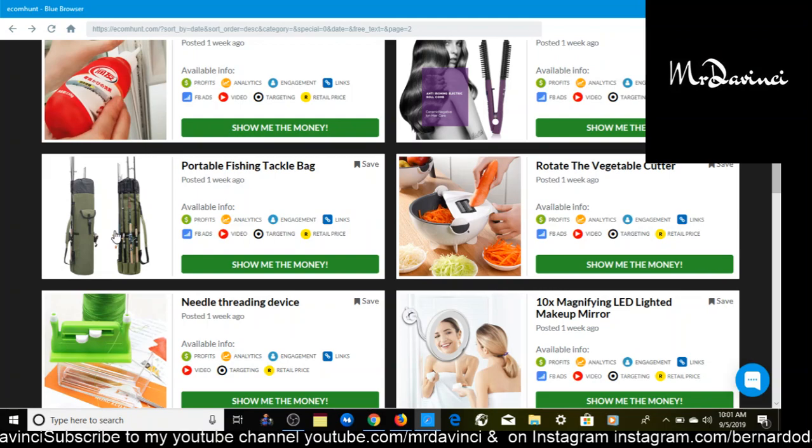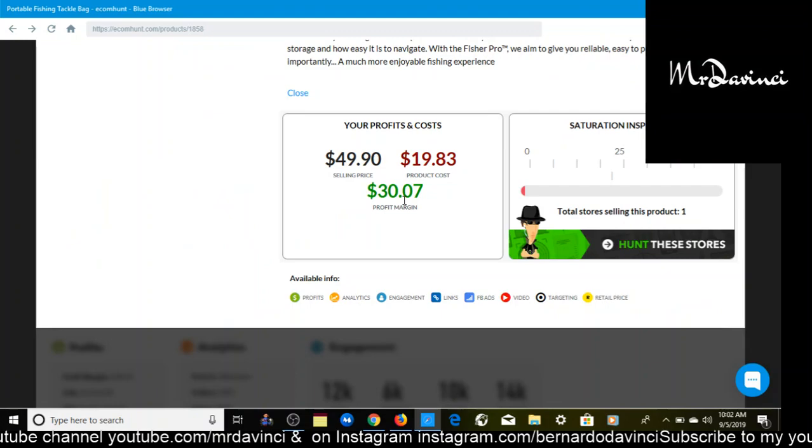So this actually gives you a $30 profit margin. I might have to test this for myself and make a video on this. But definitely target people into fishing, fly fishing, Bass Pro Shop, just a few suggestions off the top of my head. Selling price is $49.90. Product cost is $19.83, which gives you a profit margin of $30.07. So definitely sell this. This is a good winning product for you, and you get a $30 profit margin. Doesn't get much better than that. Oh, I believe that's the third. Here is another winning product for you.